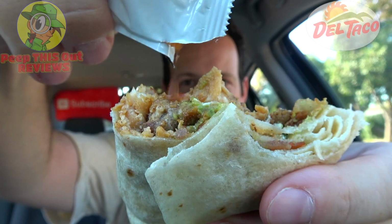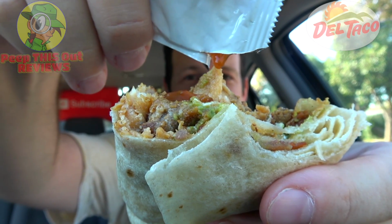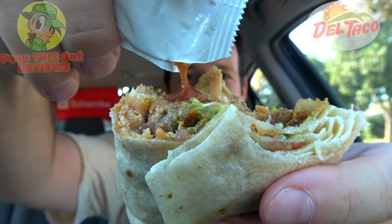Pretty tasty. All right, so let's add a little Del Scorcho to the mix. This is kind of the equivalent of the fiery sauce at Taco Bell, which happens to be my favorite. Yes, sir, I am already smelling the Del Scorcho going onto this right now. It's lighting up my car nicely. Tastiness on deck. That's the stuff right there.